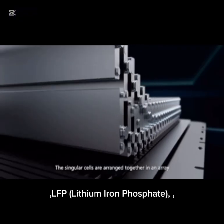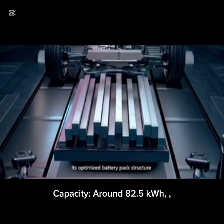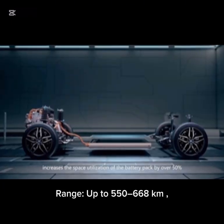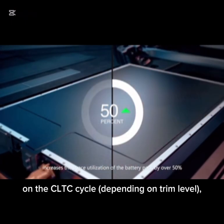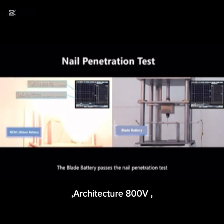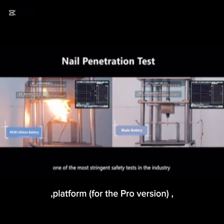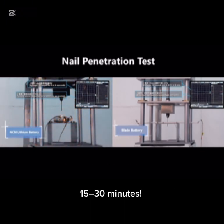LFP, lithium iron phosphate. Capacity, around 82.5 kilowatt hours. Range, up to 550 to 668 kilometers on the CLTC cycle, depending on trim level. Architecture, 800V platform, for the Pro version. This means ultra-fast charging in just 15 to 30 minutes.